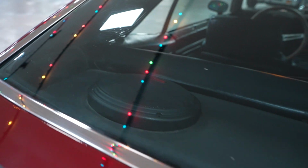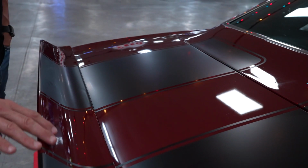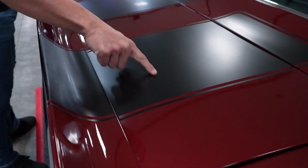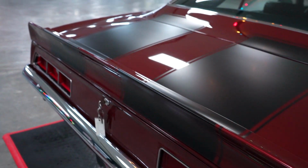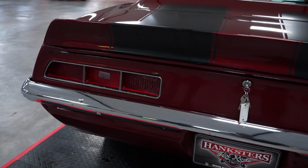The matte black stripes that were on the hood continue on the deck lid and onto the rear spoiler. You can see there's no blistering, cracking of the vinyl, peeling of the vinyl, fading of the vinyl. Real nice shape. I like the matte black versus the gloss. I think the matte makes that maroon pop.